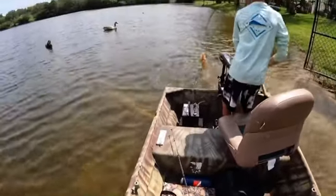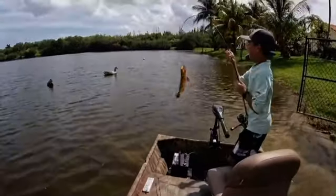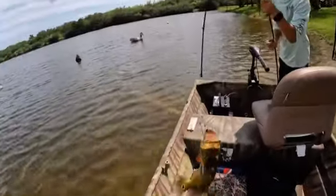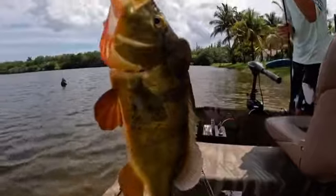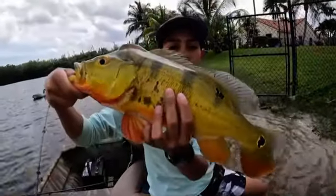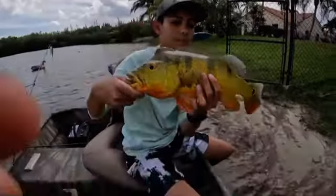Oh! Oh yes! Another beast! Woo. Yes, sir! This is a giant! Look at this tank. That's a big male, guys. That's a big male. Tank. Thing fought pretty well too. Huge. Look at that.